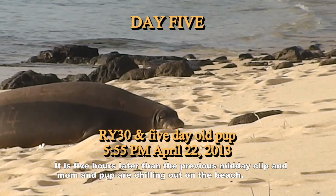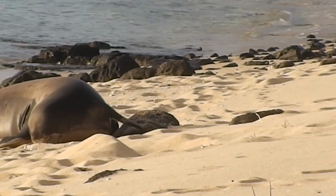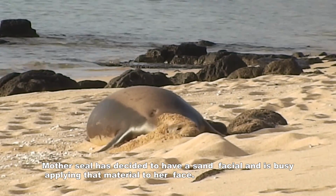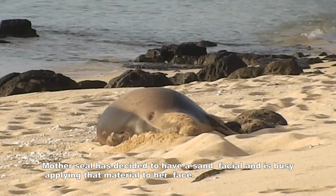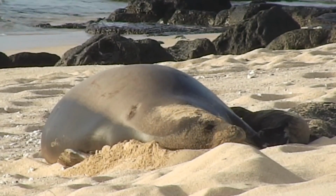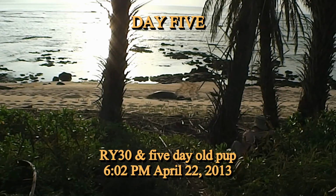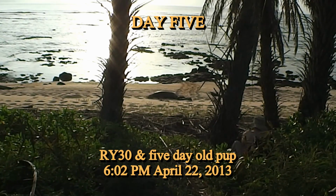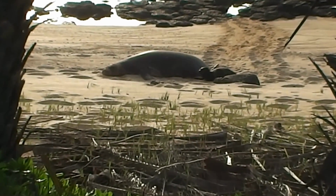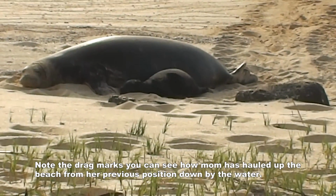It's 5 hours later than the previous midday clip, and Mom and Pup are chilling out on the beach. Mother Seal has decided to have a sand facial and is busy applying that material to her face. Note the drag marks. You can see how Mom is hauled up on the beach from her previous position down by the water.